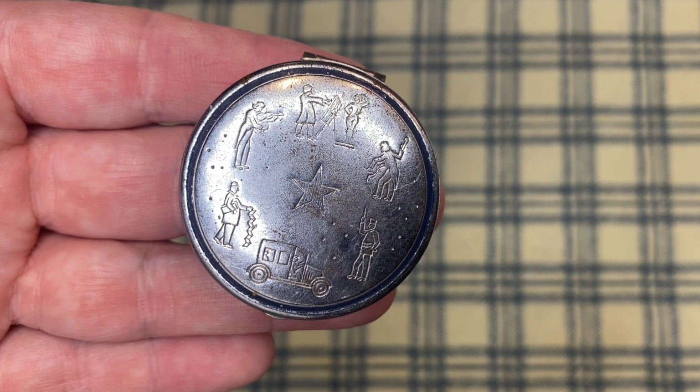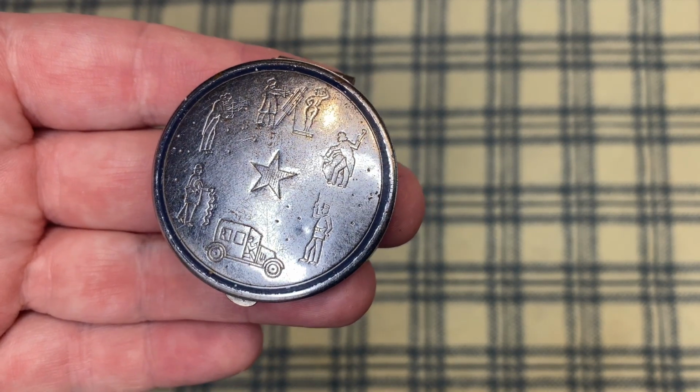And then this one is a silver compact with some engraving on it. Looks like just little guys. Looks like maybe he's playing the violin. And there's a car. There's a star in the middle. Looks like somebody drawing somebody else. Can't tell if they're playing a stand-up bass. I don't know what's happening on this thing. There is some sort of scene going on here, but I can't figure out what it is.